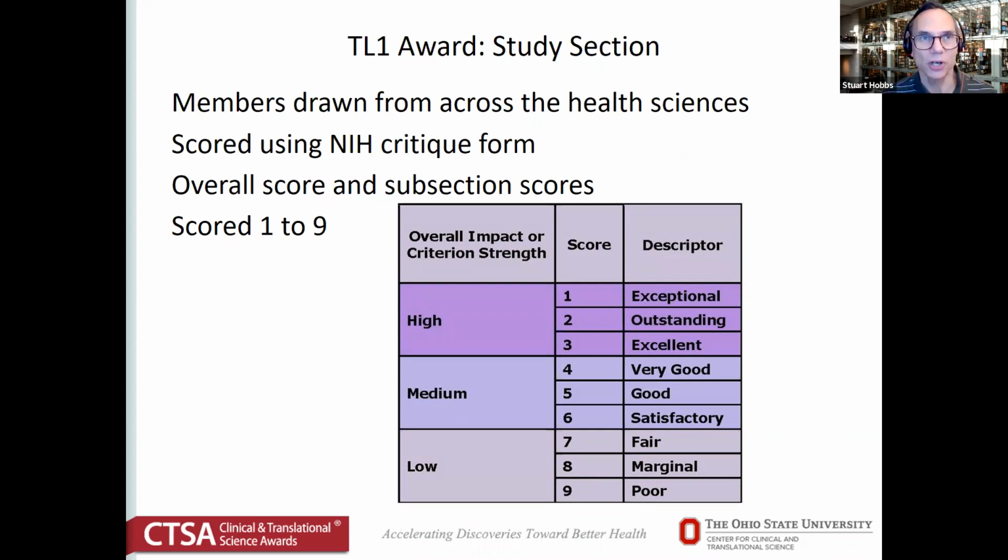And study section members are encouraged to use the entire scale. In fact, the study section chair usually tells them to start reading each grant as a 5, as a good, and then that's kind of your benchmark. This is what it is, and then as you read it, decide, no, this is actually a 3 or a 2, or hopefully not an 8 or a 9.